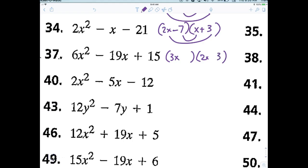3 goes here, 5 goes here. How much do we have there? Be careful. 10 and what? 9. Remember, that's the key. Sometimes kids make mistakes. They accidentally add. Right? So 10 and 9 makes, if they're both negative. That's what you want.